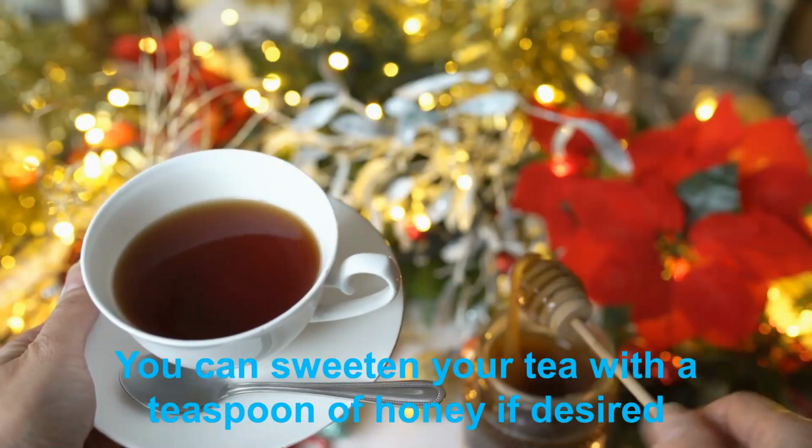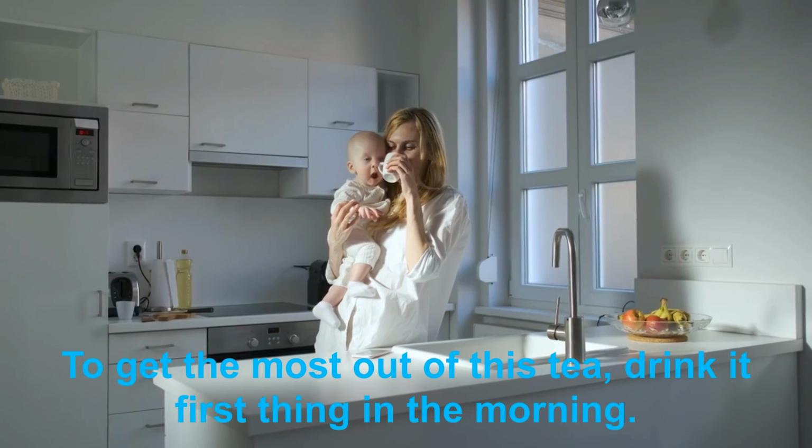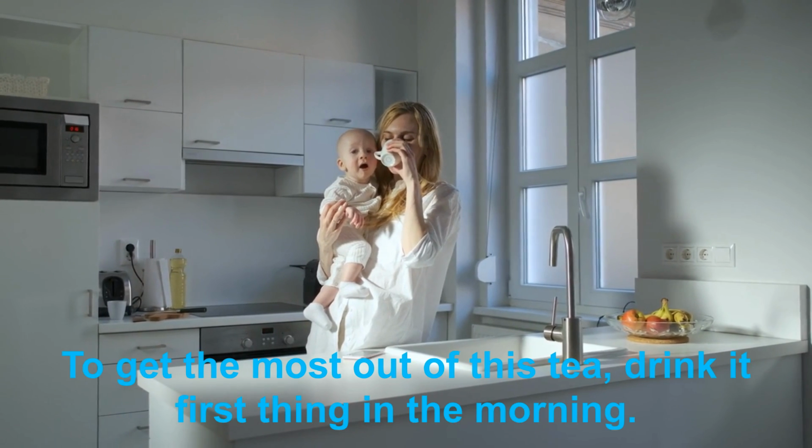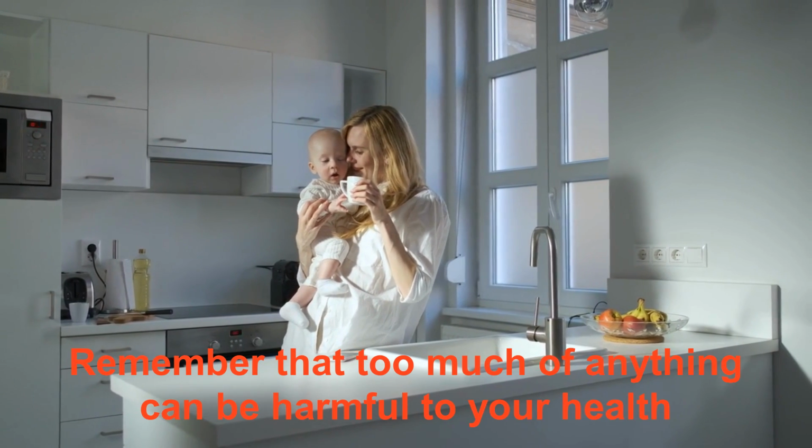Notes. You can sweeten your tea with a teaspoon of honey if desired. To get the most out of this tea, drink it first thing in the morning. Remember that too much of anything can be harmful to your health.